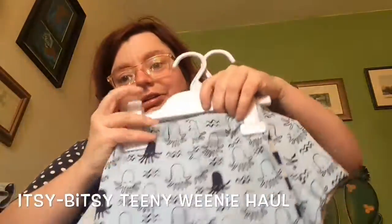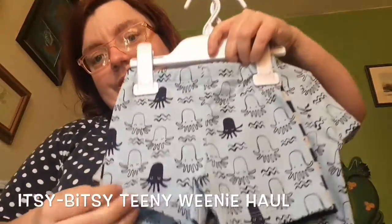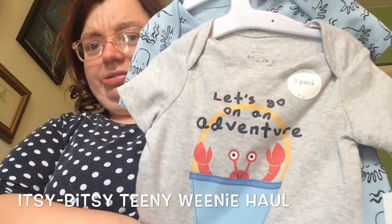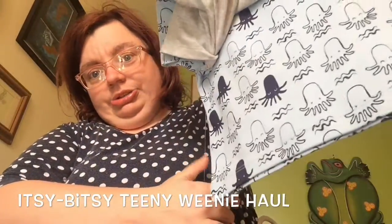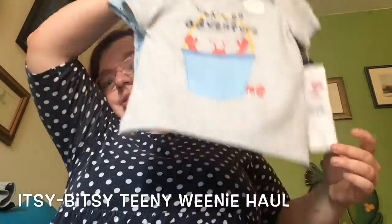And the second lot of things, again in the sale, was for both the boys, and this was £4. So we've got this set of shorts, this set of shorts, and we have the tops to match, which say Let's Go on an Adventure, with the wee octopus top there, or squid. Octopus, I don't know. Anyway, as you can see, that is for both the boys as well. And this sort of thing can be used as gym jams.